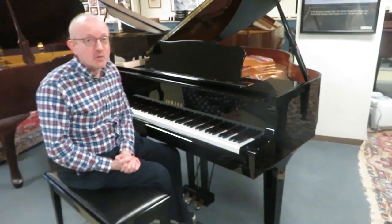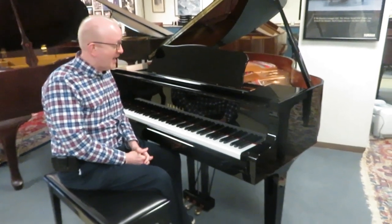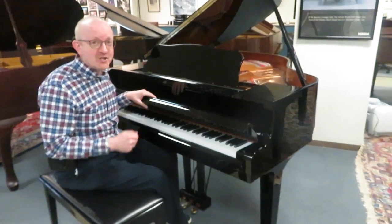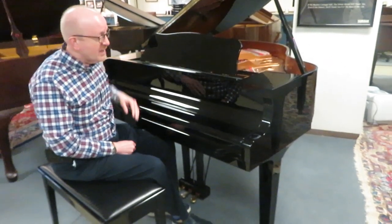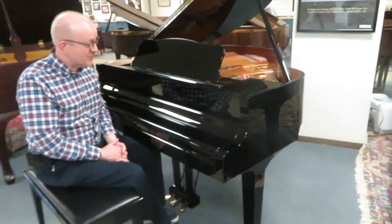I hope you enjoyed that little piece that we played to showcase this beautiful Yamaha grand piano that I'm sitting at. This is a current model. This is actually the GB1K model of Yamaha. It is a 5-foot piano going from here to there, and is in this beautiful ebony polish finish that you're looking at right here.